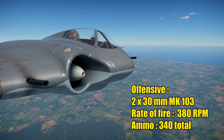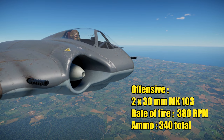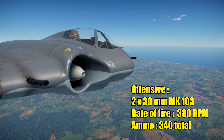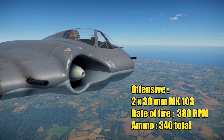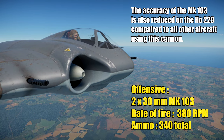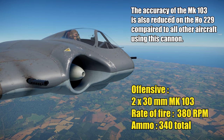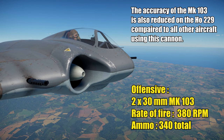It is however still enough to destroy any light tank and most medium and heavy tanks from a more top-down attack angle, but not really as effective as previously. All other aircraft using the MK103's HVAP build have a build full of those shells, while on the 229 it's only every second shell that is HVAP. So here we have another reduction in the MK103's effectiveness on the 229.